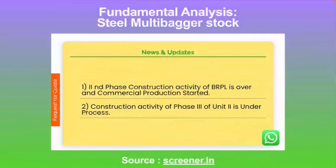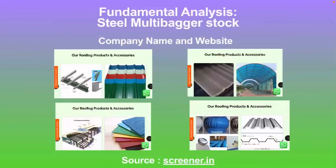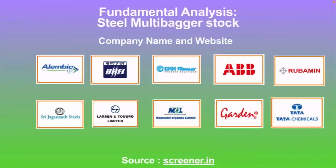As for the latest update, the company has completed the second phase of construction for the BPRL plant and commercial production has started. The third phase is still going on. These are the different products it provides for roofing, in different industries. The clients of this company include Alembic, BHEL, GMM Pfaudler, ABB, Rubin, Tata Chemicals, Larsen and Toubro, and Jagannath Steel.